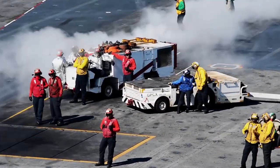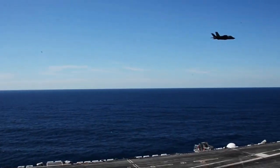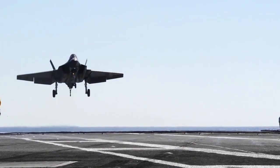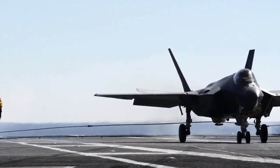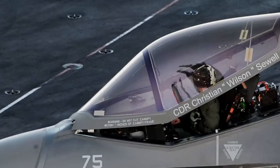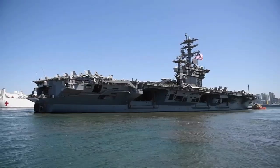USS Ronald Reagan has none of these, having been built with the Mk 49 guided missile launching systems for RIM-116 rolling airframe missiles, 2 of which have also been installed on USS Nimitz and USS George Washington. These will be installed on the other ships as they return for refueling complex overhaul.